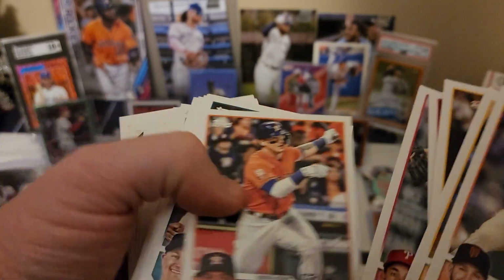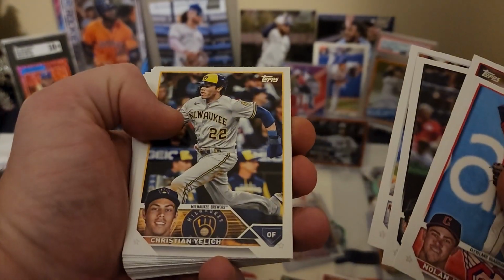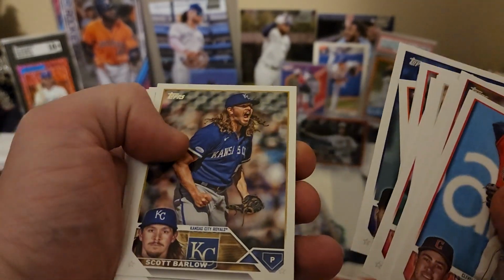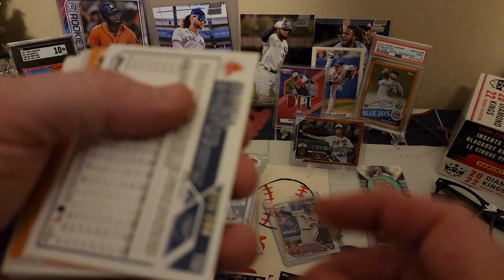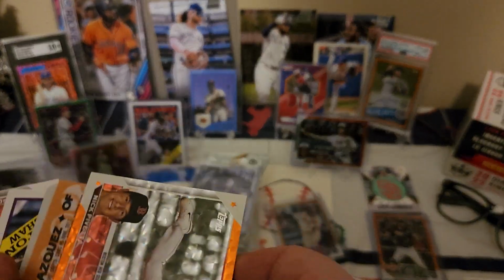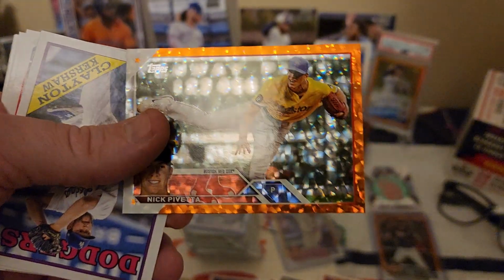Shohei. Nolan Jones is a good one, too, even though he's not on the Guardians anymore. Yelich. Jeter Downs, rookie. We haven't seen Bo, have we? Yeah, we have. Well, double card. Shay? Ooh. Do we have another number? Nick Pivetta. Numbered. Uh-oh. There's our auto. Nelson Velazquez. Go ahead and sleeve that guy up. Pivetta. There's our auto. I don't know this guy, but it's a rookie.